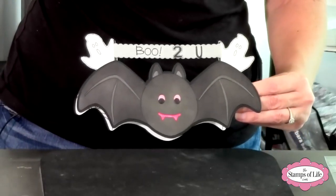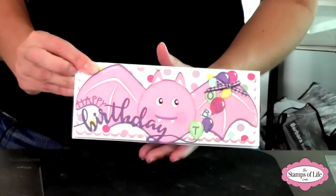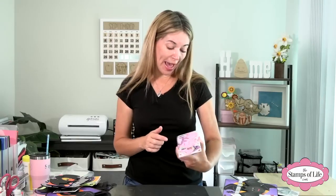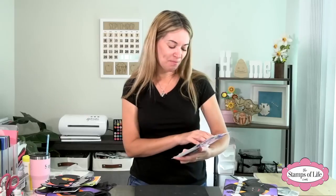Now, here's a cute one. Let's not do our bat black, let's do our bat pink because Stephanie loves pink. Happy birthday. And it says, you old bat. Oh, isn't that awesome, old bat. Isn't that cute? Let's see. If I were as old as you, I would have forgotten your birthday. Happy birthday, you're my kind of crazy.